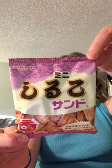These look like those crackers. Oh, it's just slightly... I think those are those. Okay, so I missed these because the packaging is slightly different. These are mini Shiruko Sando red bean crackers that I can't eat. I think, you know, little wheat crackers with red bean filling. There's two pear fromage.